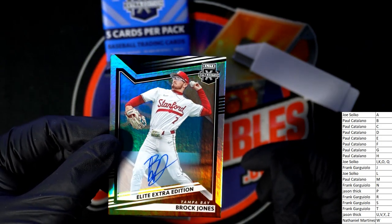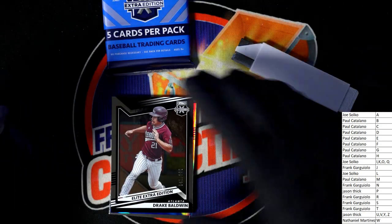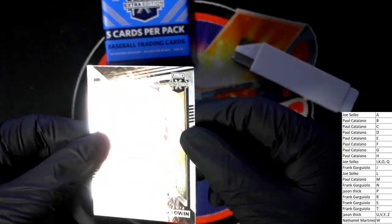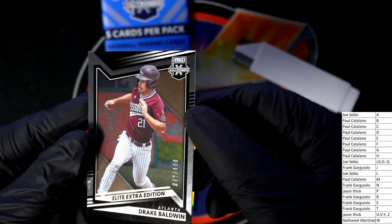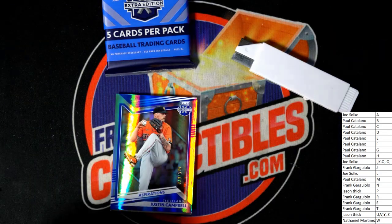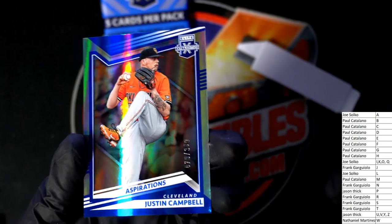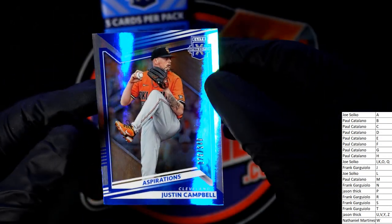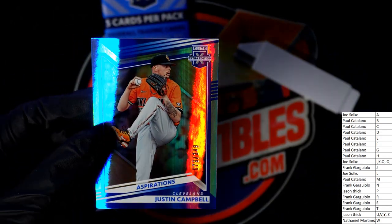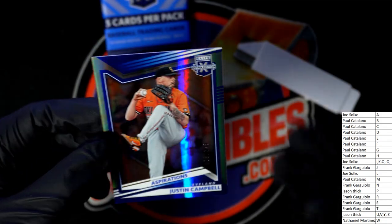There's one for Jay Frank. Number 2, 999, letter B. Number 2, 349. That one is for Paul. Justin Campbell, Cleveland Guardians, Aspirations.